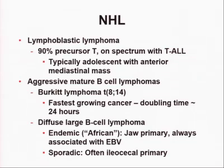There's an endemic or African variant, typically a jaw primary, which of course we don't see much in the US. It's associated with EBV infection. And then in the US, more commonly the sporadic types, you see an ileocecal primary. So they sometimes present like appendicitis, and then you find the mass.